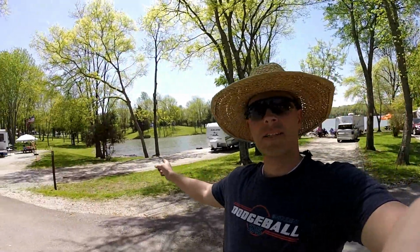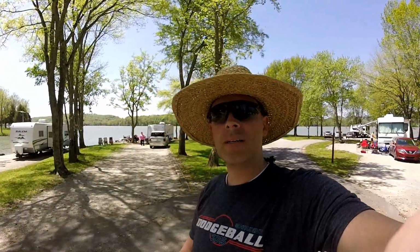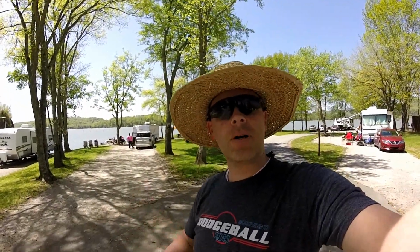Behind me here is site 18. This is site 19, site 20. 21 is a pull through. All of these are on the point of the lake. As you can see, it's pretty windy again. The wind is blowing right in, so you're probably gonna get some wind noise. A couple of areas with pull throughs here.